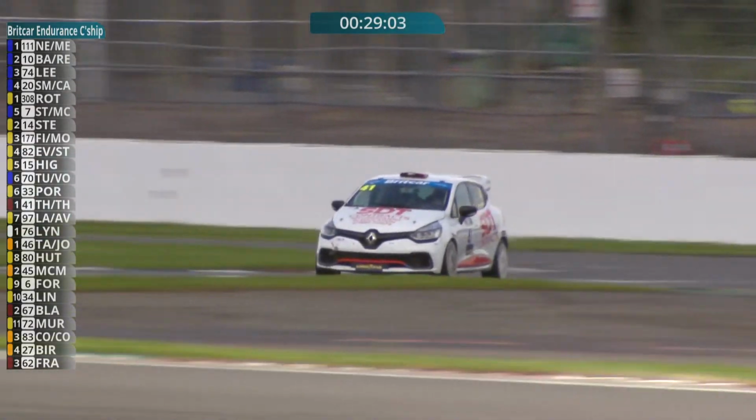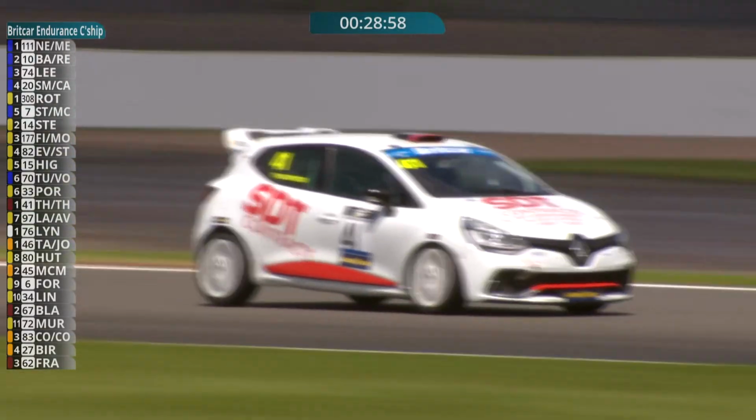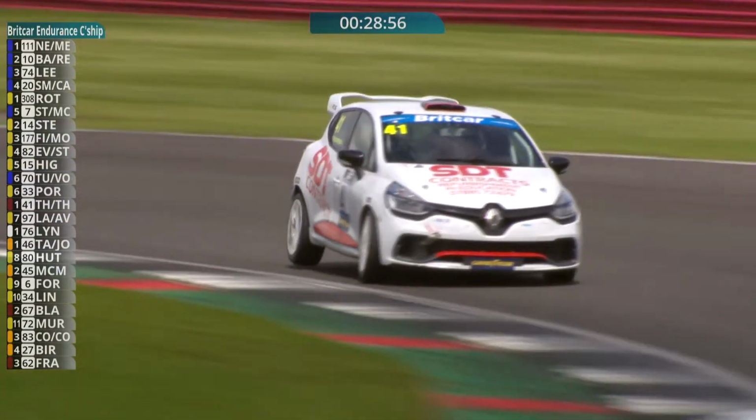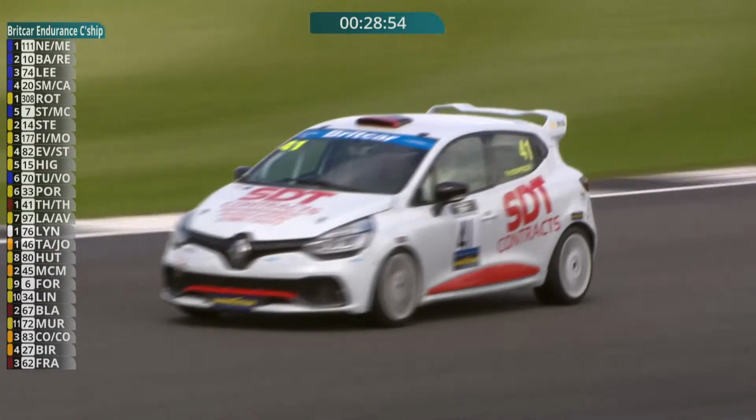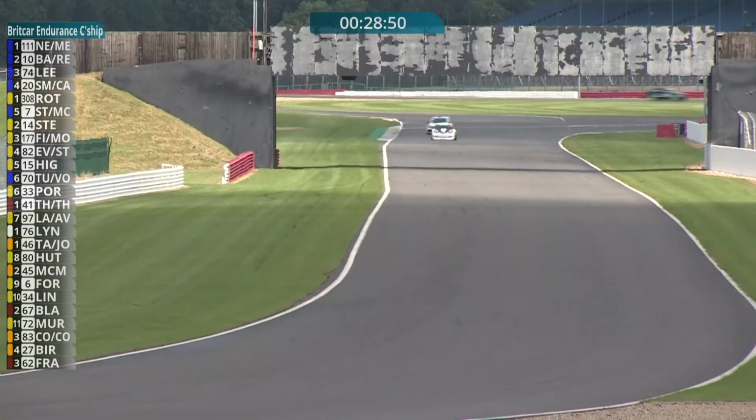Has anybody come into the pits this time around? Yep, Kevin Hancock's Porsche at the back of the field is in. And Lee Smart will take over that car. They were running at the back of the field, so nothing to lose. They've become the first to make a pit stop.